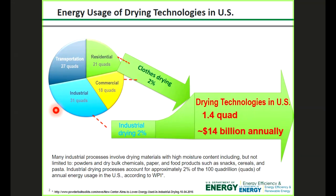In the industrial sector, there are also a lot of industrial processes that use drying technologies, like food drying or chemical drying or so many other drying processes. In summary, almost 2% of the energy use in that sector also goes to drying. So if we add up these two numbers, the drying technologies in the United States consume 1.4 quads of energy, or the equivalent of somewhere about $14 billion of utility bills annually, and that's a huge number.